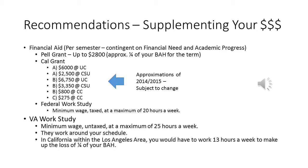And again, to make reference to the $500 that you're missing, in order to make up that quarter loss of your BAH, you would need to work 13 hours a week around your schedule, which is not too difficult to do. Keep in mind that your work site has to be VA approved, but your work site could be your school. Your work site could be your local VA hospital. Your work site could be your local VA cemetery. They have a variety of jobs that fit your need. They don't really turn anyone away. Contact your local VA office to find out where your local VA work sites are.